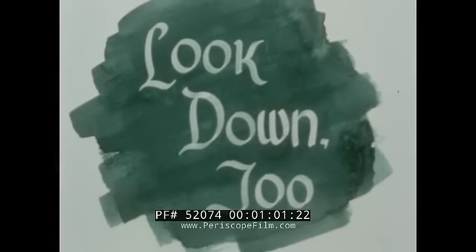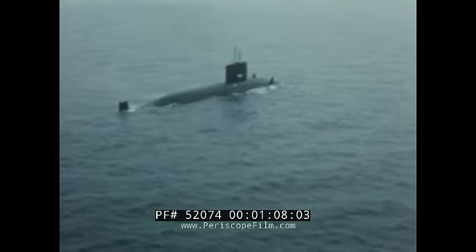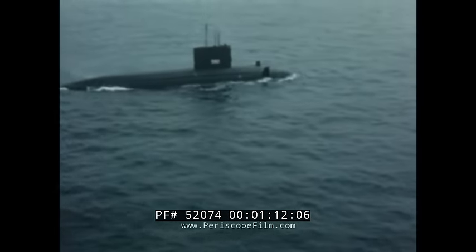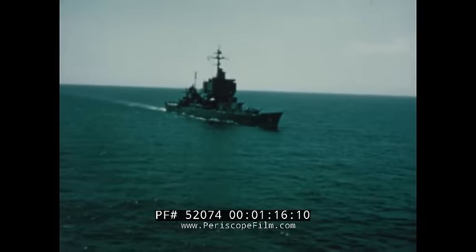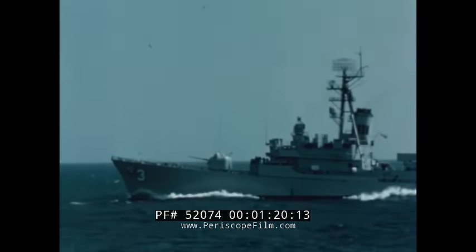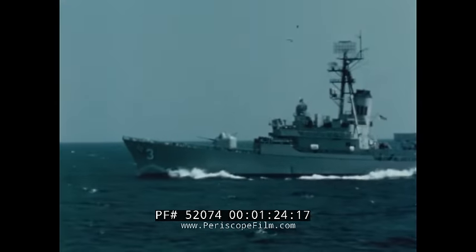However, we must continue to look down too. Look down at the oceans of this world, on and under which naval ships operate. Our Navy is unquestionably a vital part of our defense system, carrying a wide assortment of aircraft and missile hardware to any point within striking distance of a potential enemy.